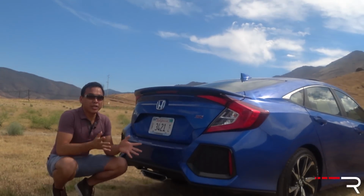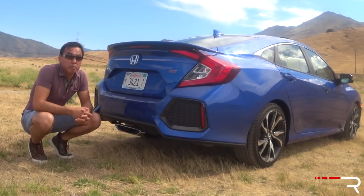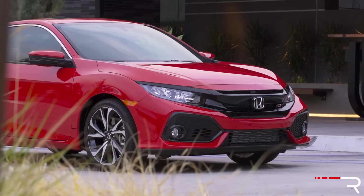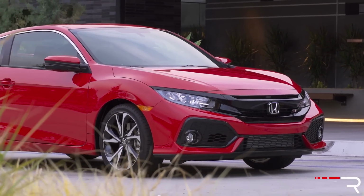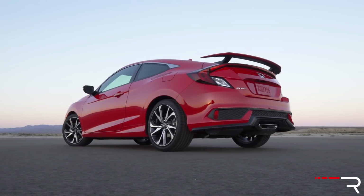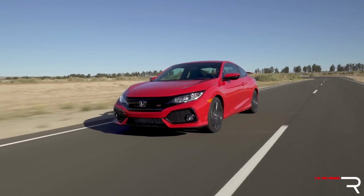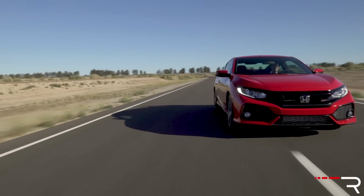Now, looking at the price of this car, it's actually still a pretty good bargain. It starts at $23,900. Now that represents about a $2,400 increase over an EX-T sedan or coupe. It still makes it cheaper than its competitors like the Ford Focus ST, the Golf GTI, and the WRX by as much as $2,700. Now one competitor that does come to mind that I showed you a full video on was the Elantra Sport.